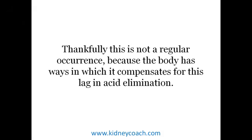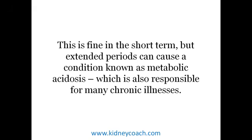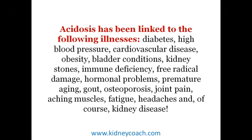Now, thankfully, this is not a regular occurrence because the body has ways in which it compensates for this lag in acid elimination. Rather than risk the pH levels of the blood becoming too acidic, the body pushes out the acid into the tissues where it is safer. This is fine in the short term, but extended periods can cause a condition known as metabolic acidosis, which is also responsible for many chronic illnesses.